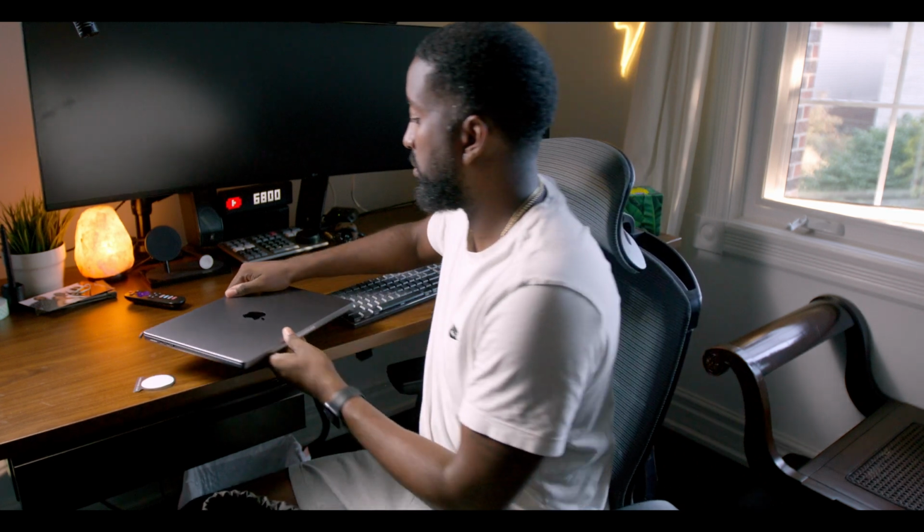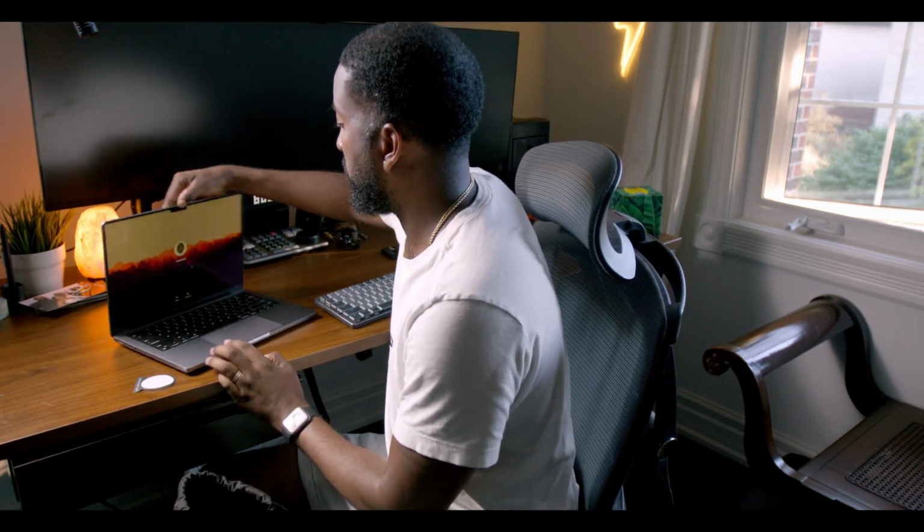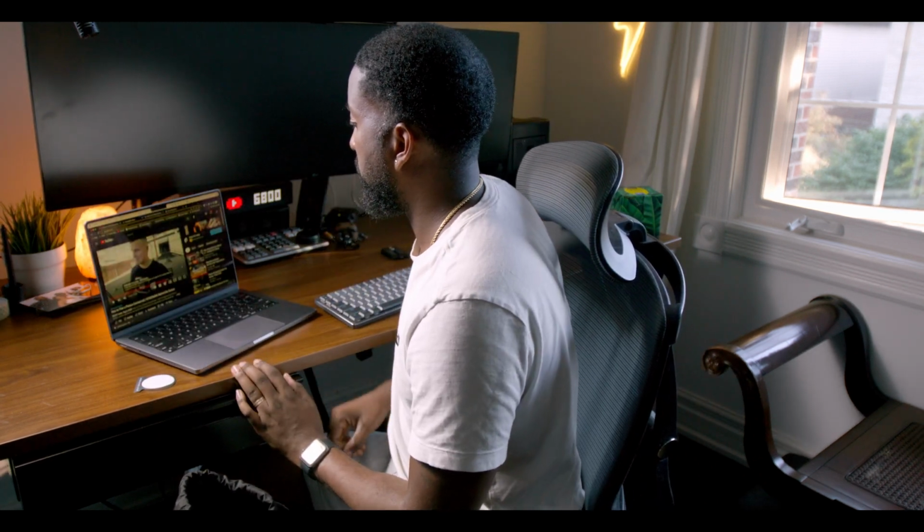So let's talk about the size of the computer. One of the things that was a major decision for me was being able to travel with this computer. It comes in 14 inches and 16 inches, and to be honest, both are obviously travel friendly because it is a laptop at the end of the day. But for me, I thought about things like being on a plane and maybe wanting to do some editing, or a train, or in the back of a car, or wherever space is not as abundant as, let's say, in a living room or at a desk.